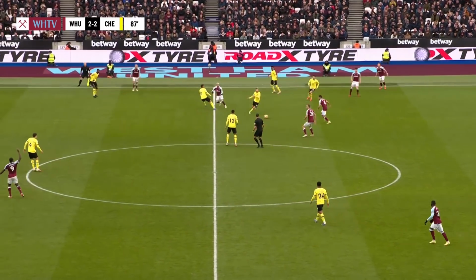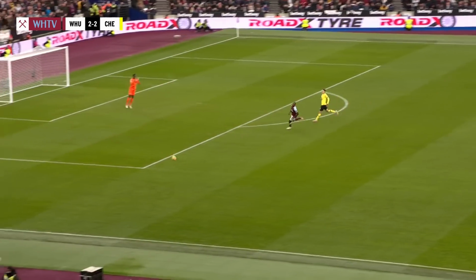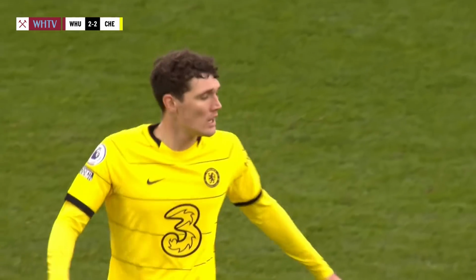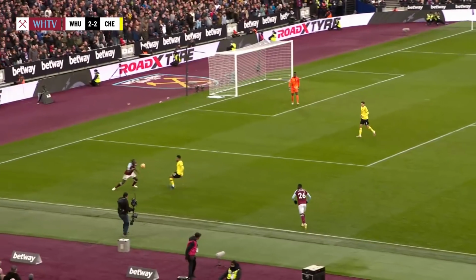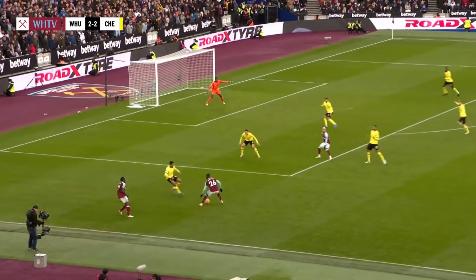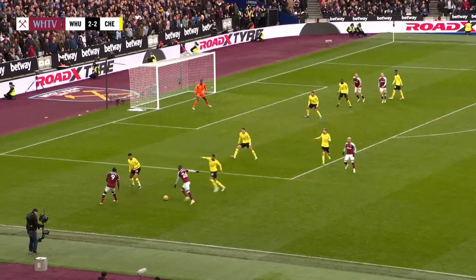Sends the ball forward, Benrahma, Fornals, sweeping ball, Christensen's got to be careful, and he hacks it away with Antonio on his shoulder. West Ham throw, level with the edge of the box. Masuaku takes it quickly, gets it back from Antonio, wants to cross, gets held up. Antonio's with him, he overlaps one way then the other.